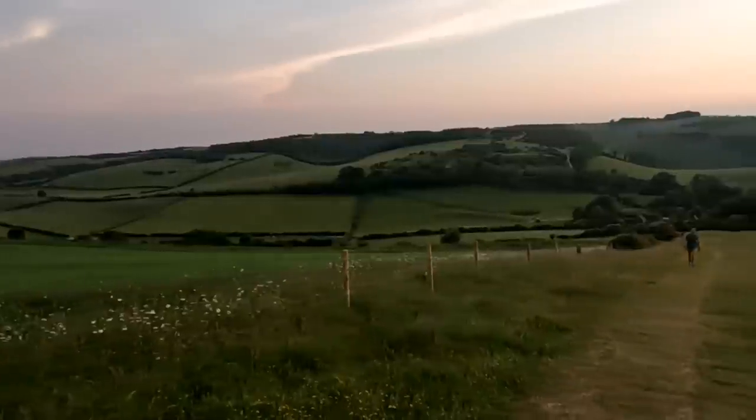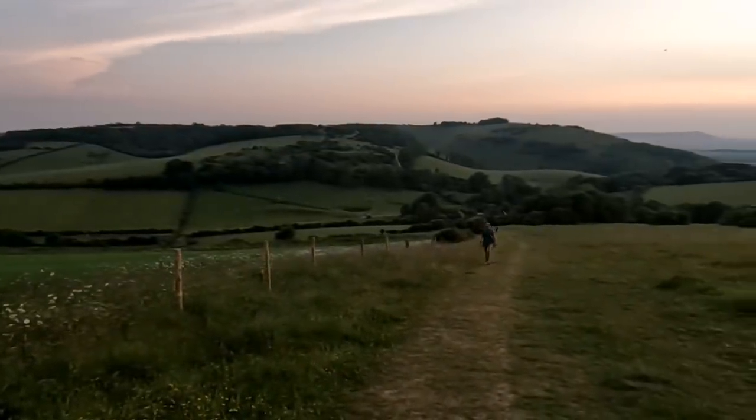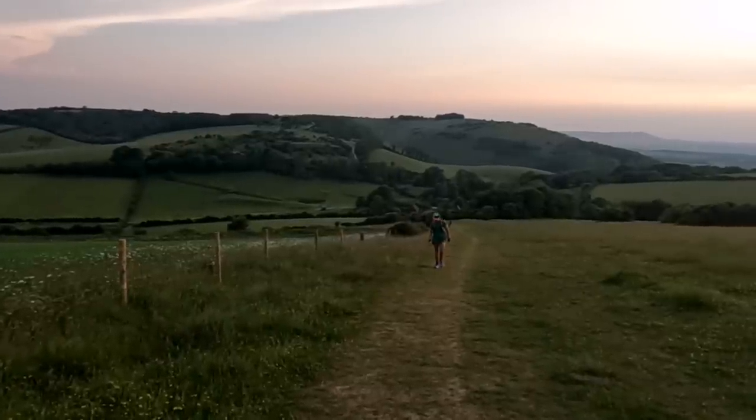Right, sun is starting to go down, which I'm really thankful for. There's the view we've got at the moment. Val, my pacer, coming up the hill. Val loves hills.